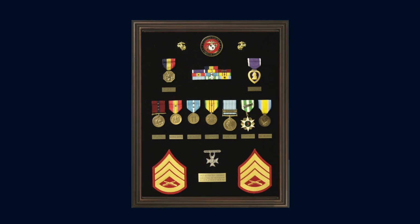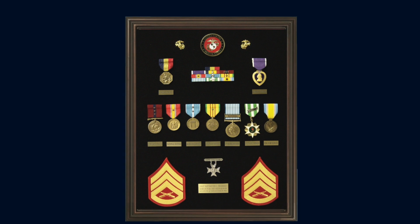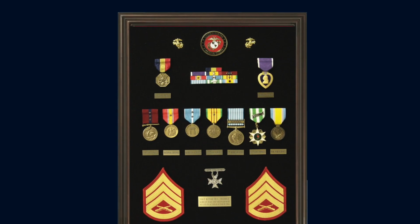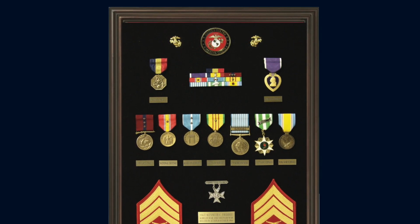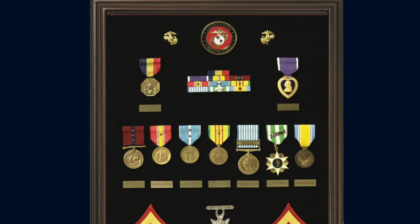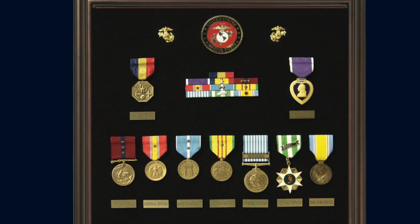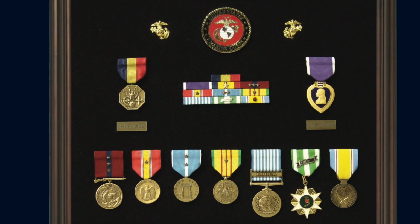Non-commissioned officers are the backbone of the Marine Corps, and this is an extraordinary display that shows a Marine Staff Sergeant who served in both the Korean War and in the Vietnam War. And what's even more unique in the upper left-hand corner of this display is the Navy and Marine Corps Medal, which is awarded for heroism not involving actual conflict with an armed enemy of the United States. A wonderful display of over 20 years' service to the Marine Corps and to the United States.